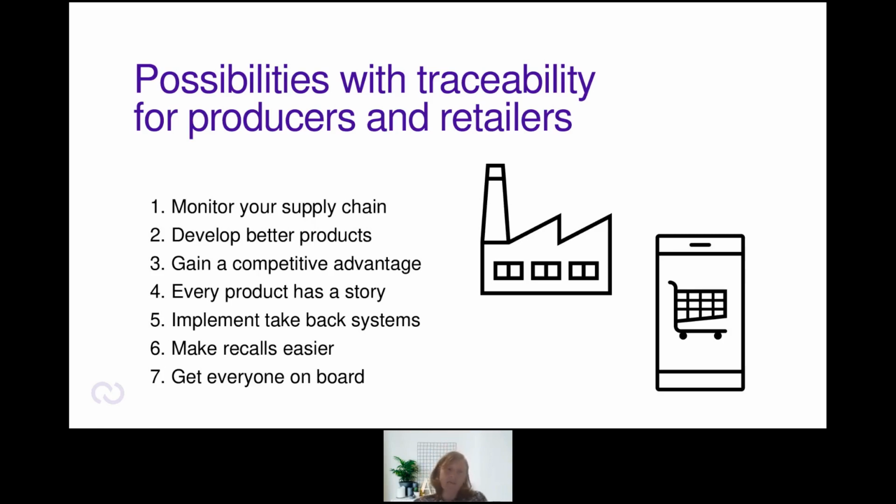And this information can hopefully be used to develop products that last longer. And if you have products that are produced in a sustainable way, it will be easier to demonstrate this to buyers with a traceability solution. So it can give you a competitive advantage. We also see that when you ensure that each product has a unique identity, it's also easier to tell that product's story. Where has it been produced? How many users have had it before you? How has it been repaired, etc.? And that also gives the product a story.